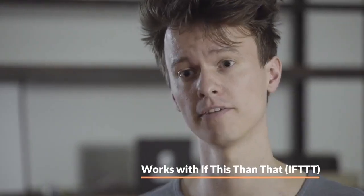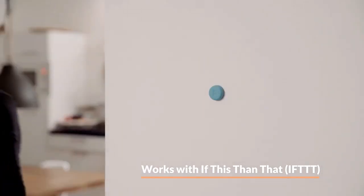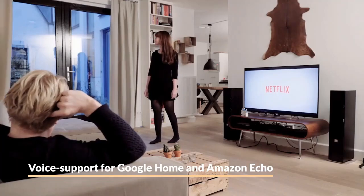But to unleash its full potential, we're integrating Slide into the If This Then That platform. Through IFTTT, the possibilities are endless, including using a smart button like Flick and voice support for Google Home and Amazon Echo.